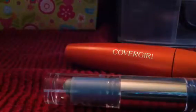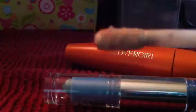Again, they're like $8, and I got mine in $10.78, and it's like beige or something, and it's called Primer plus a Rich Shadow. It has this sort of funky applicator, like that. But it does apply very well with the applicator. It's really soft and smooth, and you can see the color there.